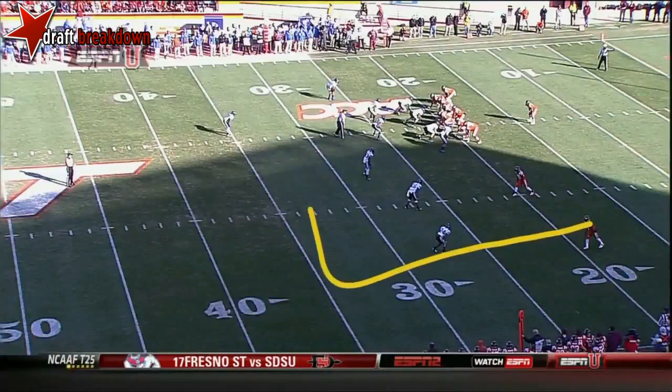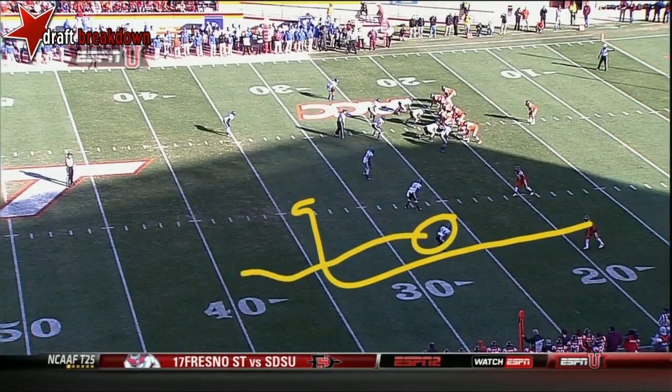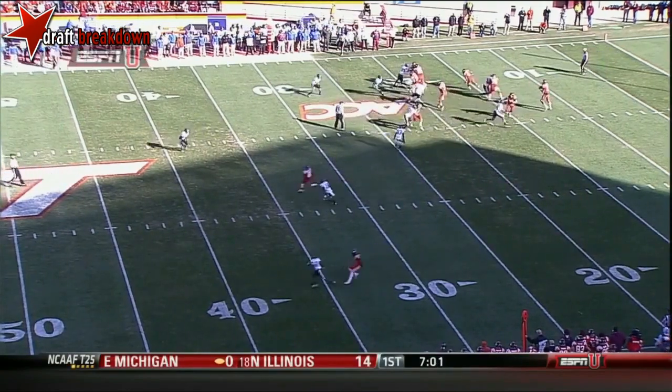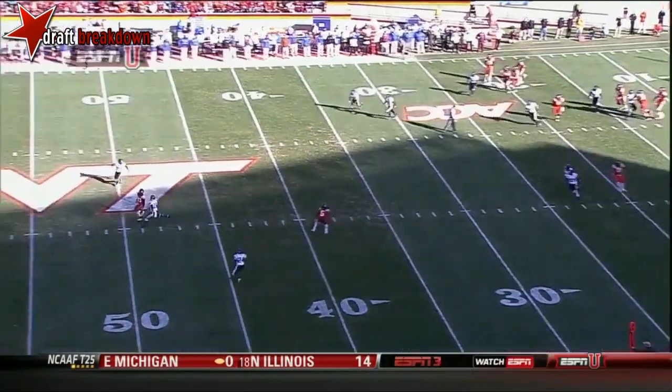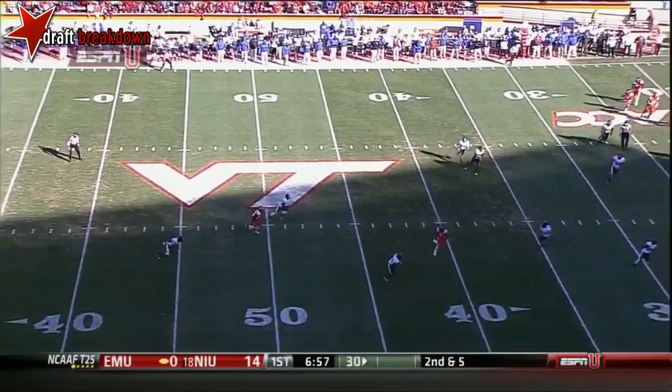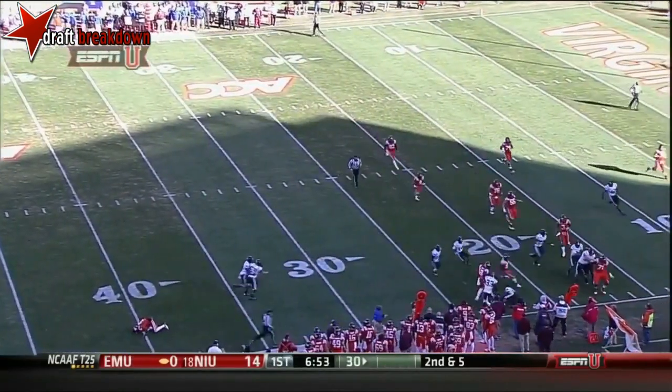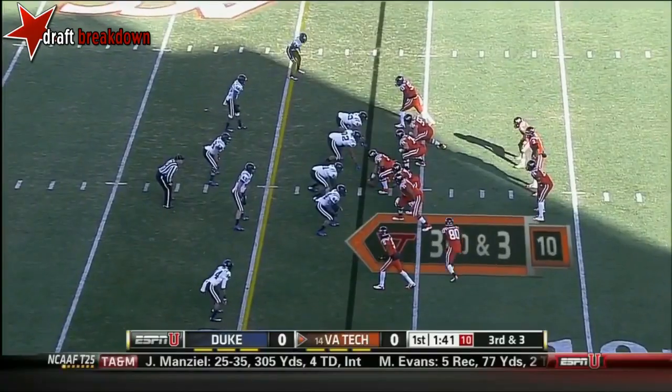You're just going to run a deep in route. This defender is just going to get depth. And it's just simply airmailed by Logan Thomas. No pressure, clean pocket, and just simply is an inaccurate pass and hits Garrett Patterson right in the chest with the football.